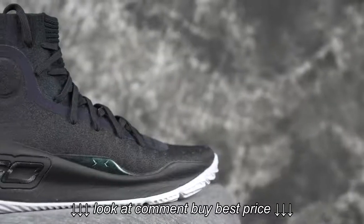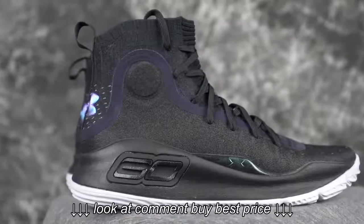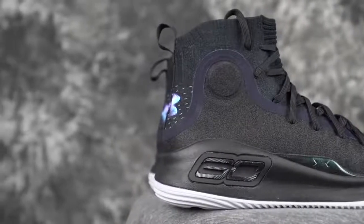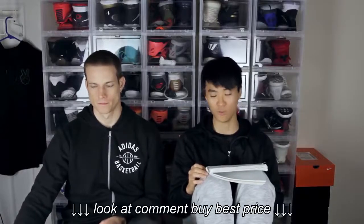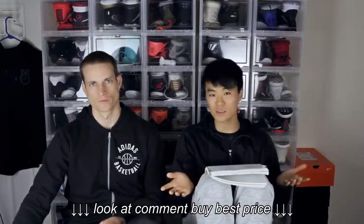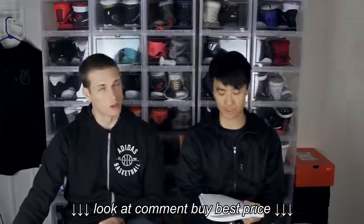Moving on to number 4 is the Curry 4. Amazing performer, as we all know. Durability is an issue with that shoe, and you have to break it in. You're gonna experience some pinching or some bleeding, but once you get over that, it's a very nice performer, very responsive and supportive too. It's only like 130. That's kind of expensive, I guess, not bad. The low is also very nice, if not better, and also a little cheaper. So keep that in mind.